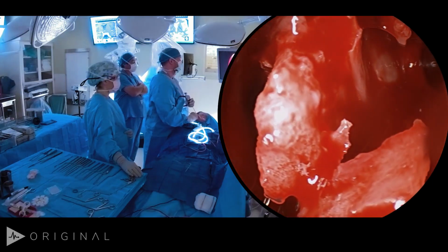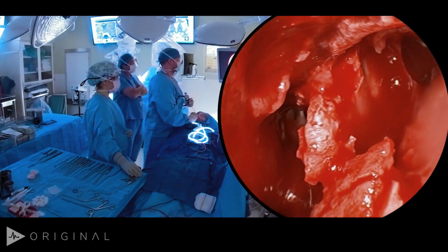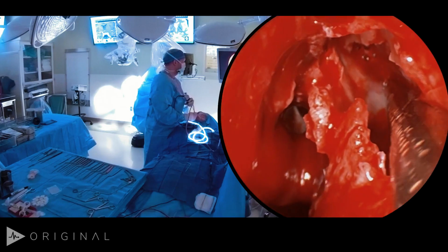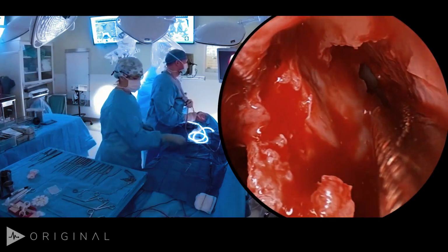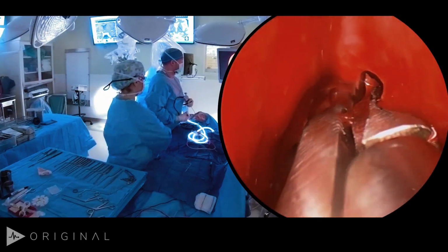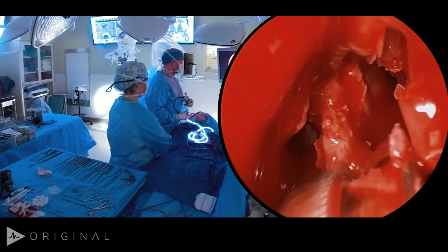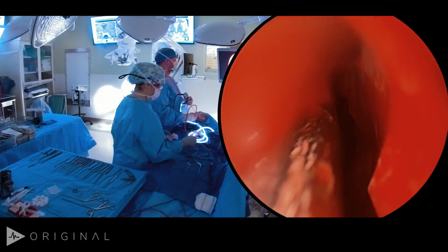Now what we're looking for on this opposite side is the contralateral sphenoid os. We just keep working this laterally. Suction. And there we can see the contralateral sphenoid os right there. I'd like a little more freedom if we can get it. I'm just using a straight through cut to remove a few of these pieces of cartilage that are hanging out. So we've got a decent start here.